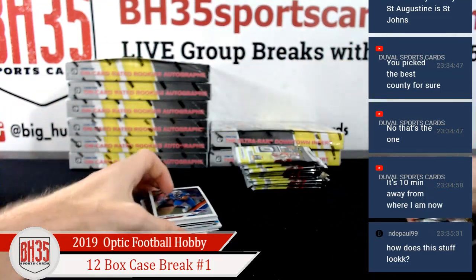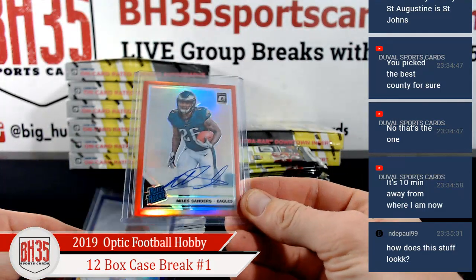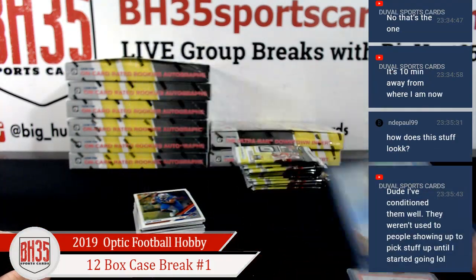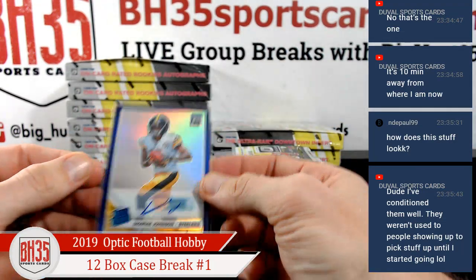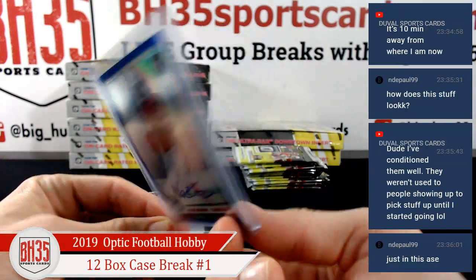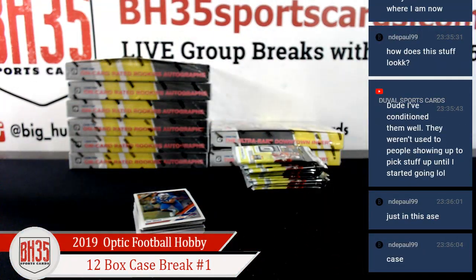Dude, Brian, it looks freaking awesome. To 15, to 35. It reminds me of old Topps Chrome. This one's to 35. Those are the only autos we have yet. Grizzlebees did a PC box, hit a Kyler. Yeah, just in this case, not the Kyler, but the other two.